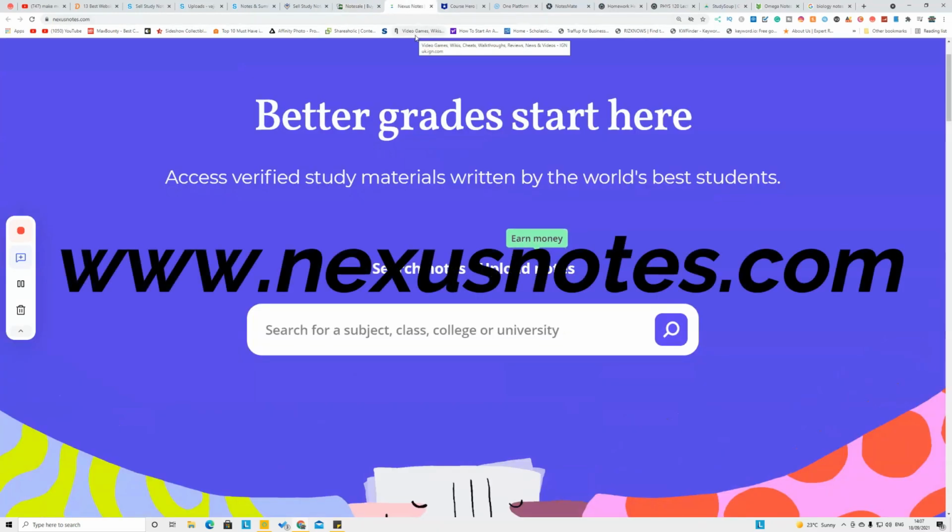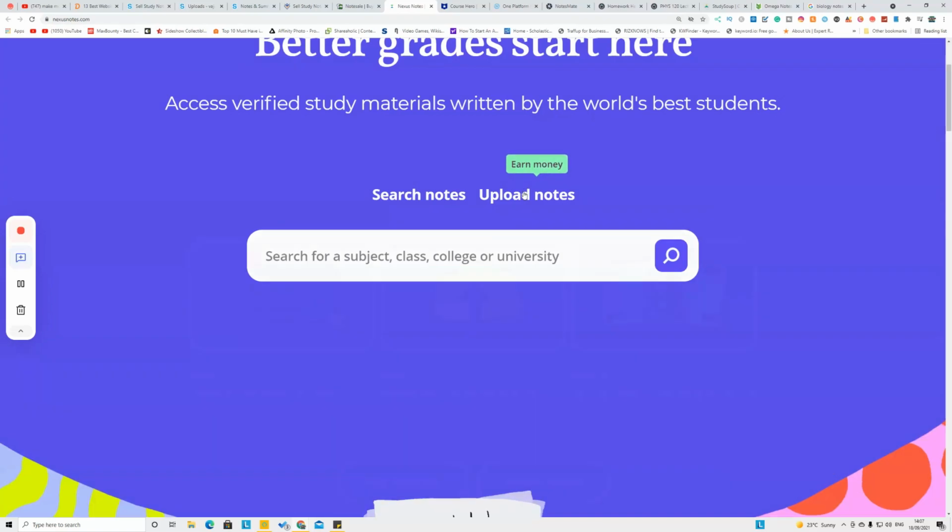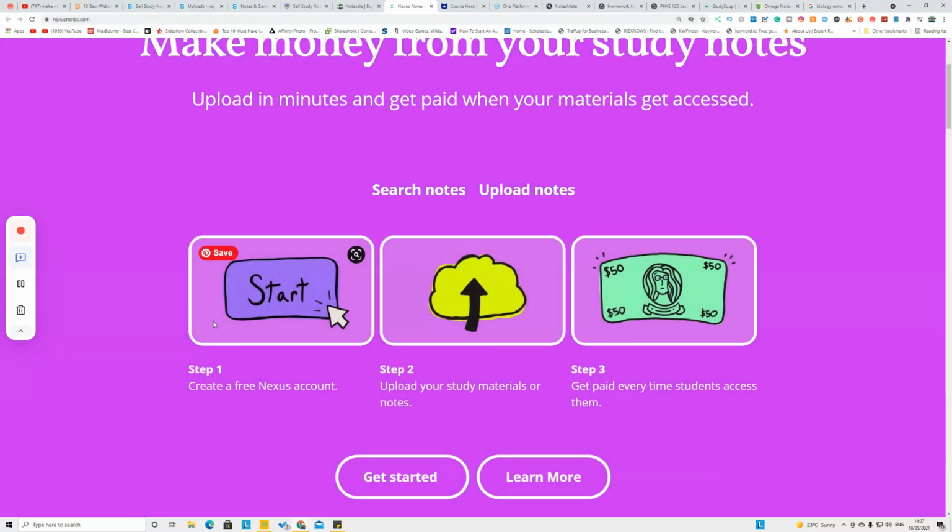Number 4 is called nexusnotes.com. You can see upload and earn money. Click that and create a free account, upload your notes, make money from it, and get paid through PayPal.